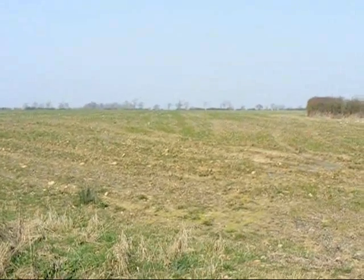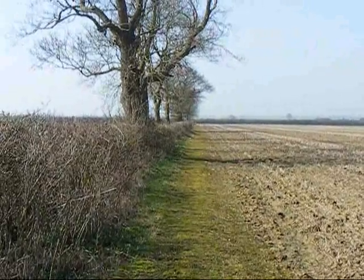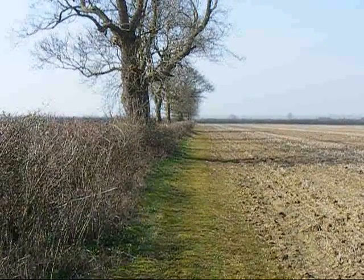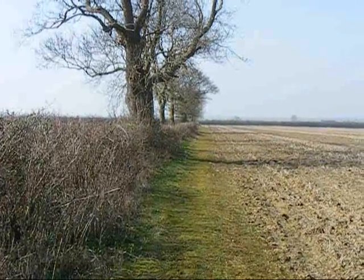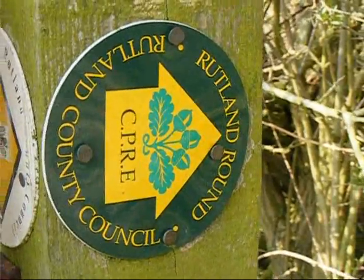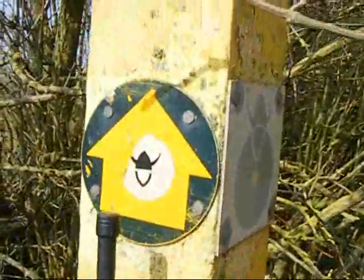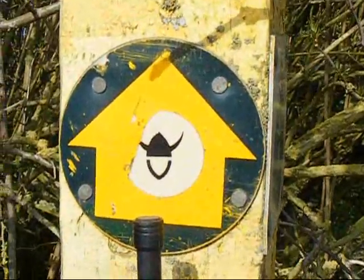That's the way ahead. Looks pretty bleak. On the other side of that bleak field, we turn left onto this grassy path beside this hedge. This is much better walking. At this point, the Rutland Round, and there's the waymark, joins a section of the Viking Way long distance footpath. And that's the waymark for that.